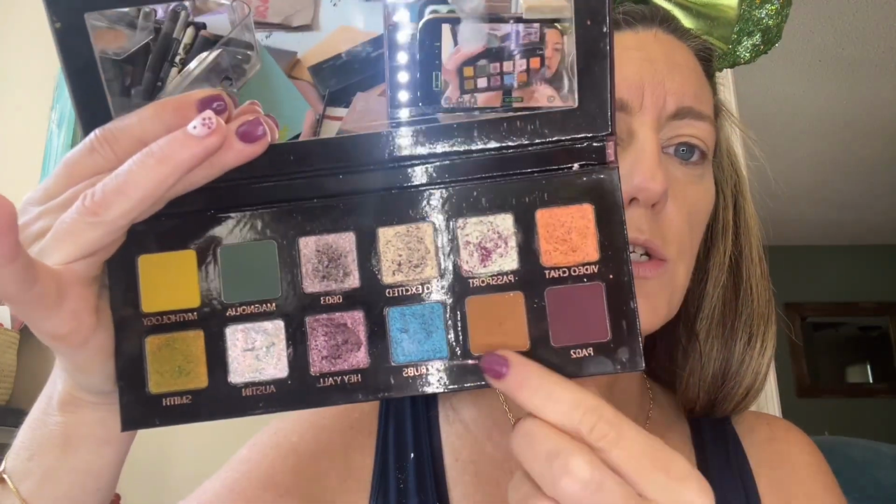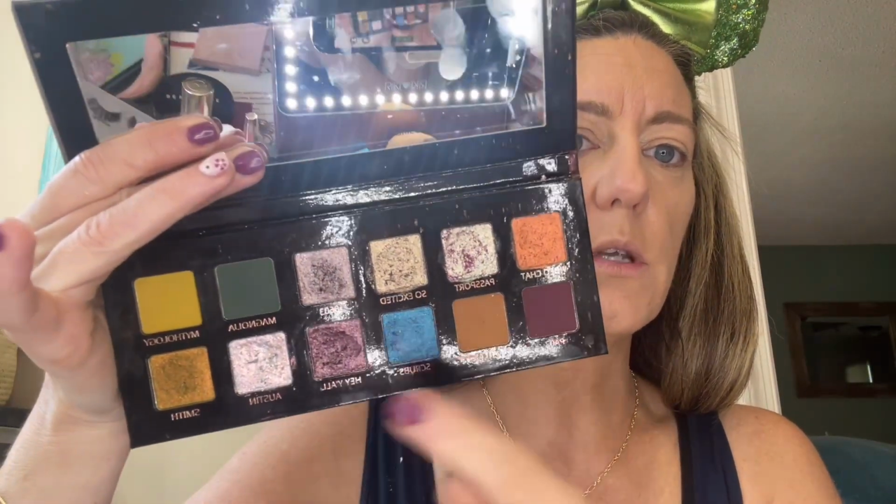So anyway, all right, our base is done. I'm going to wait. I also have this Jaclyn Hill, but it's more peachy orange, so I don't think we're going to use it today, depending on what look we're going to do. I am going to start with Atlas on here, which is the brown shade. I'm going to use both these two mattes, and then we're going to go into some of these purple shades. But we're going to start with a light little bit of Atlas on the eye.